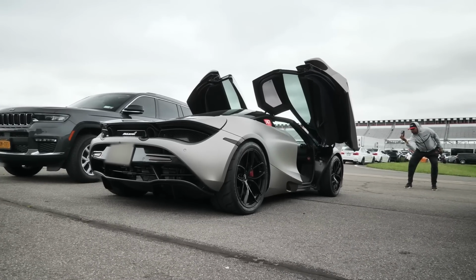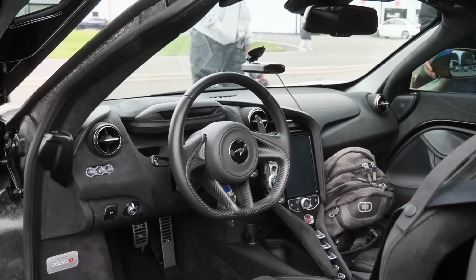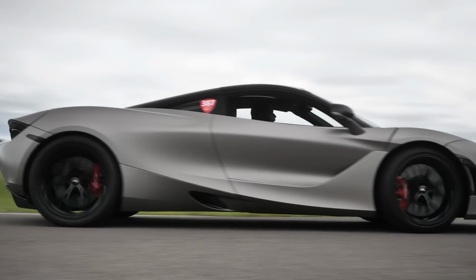It has a tune and downpipes, factory injectors and all that, and it is on 93 pump gas. So the car makes about 750 wheel horsepower. The thing is, these cars are so light that even with only 750 wheel horsepower, it can do damage, like damage. And I can't wait to learn the car, to spend some time with it today, and hopefully we get faster and faster.